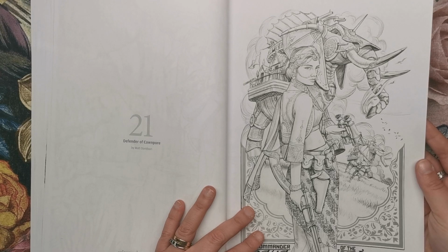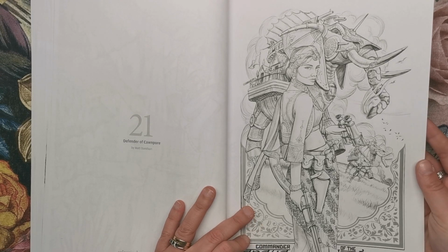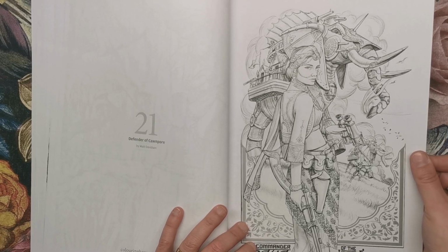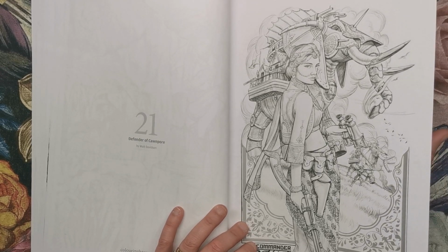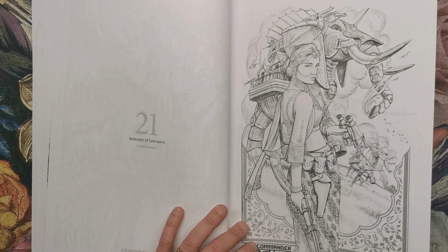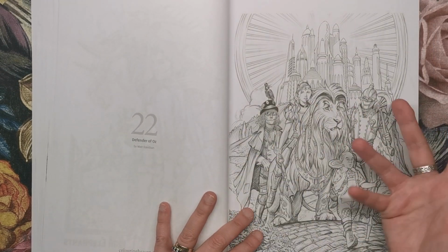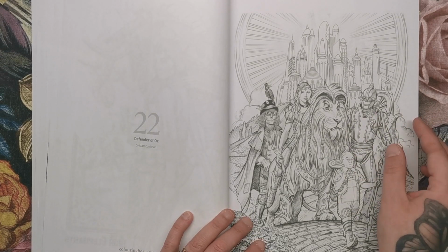Then we've got Defender of Cornpaw, Commander of the Anaya Iron Elephants. So again, it's one of these grayscale-ish type ones, and it does really look like something out of a fantasy storybook that you'd read, like a fantasy illustrated storybook.